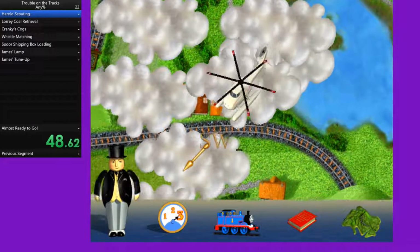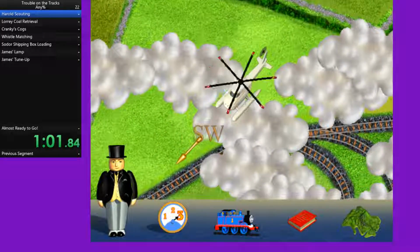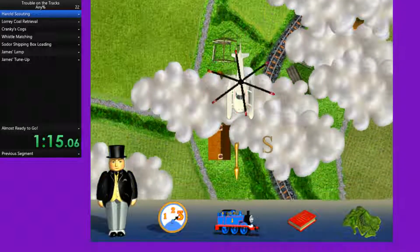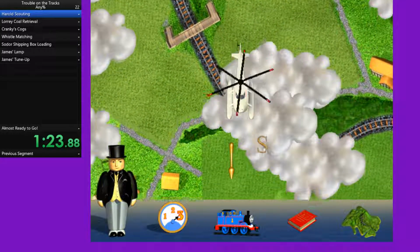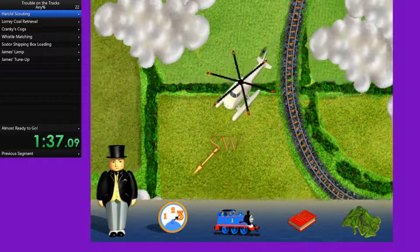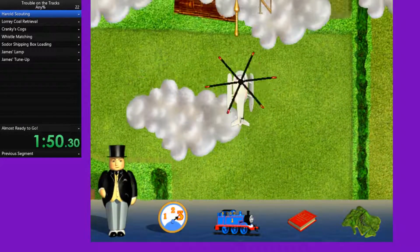There's a biplane flying near you. It's trying to guide you to James. The biplane could be trying to help you. Perhaps it knows where James is. Do you think the pilot of the biplane has seen James? Perhaps he will lead you to him.